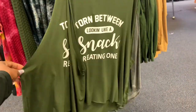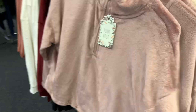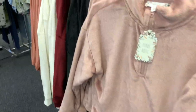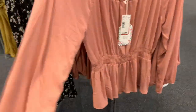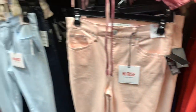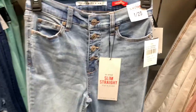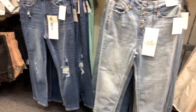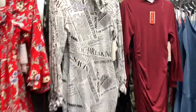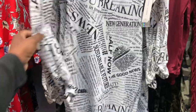Torn between looking like a snack or eating one. That's cute and funny. Cozy pullover. That's cute. And some high rise pants for $19.99. Here are some dresses up here. I love this. This is cute. For $14.99. That is cute. I might have to get this.